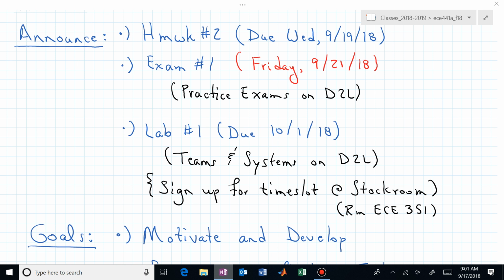Show of hands, how many people have completed lab number 1? Okay, if you haven't completed lab number 1, you're not completely lost, but you'll definitely want to know the material for lab number 1 prior to exam number 1. So even if you haven't executed the lab, make sure that you understand how to use the material so that you can work the problems on system identification that will be on exam number 1.